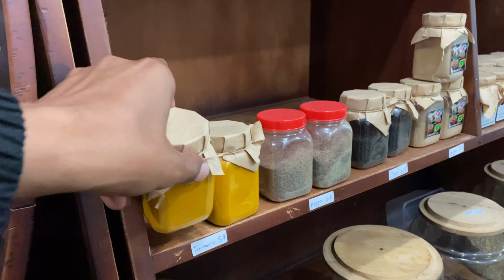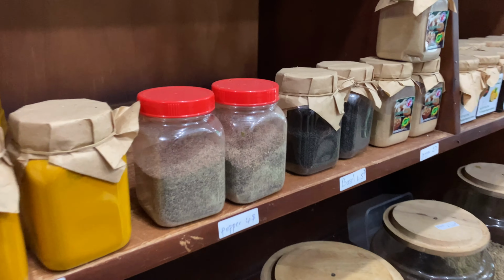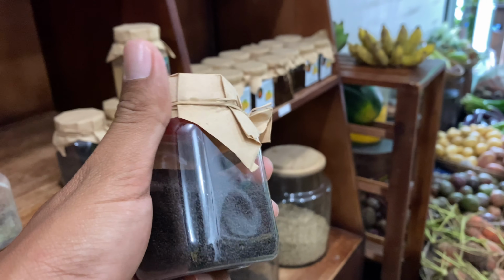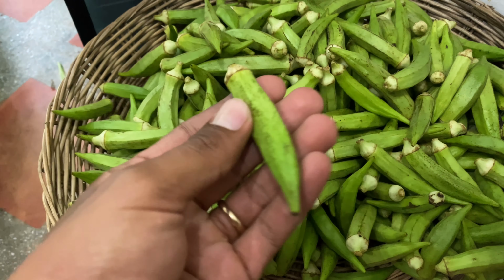and it is tea, and some of them like turmeric powder. This one is turmeric powder and black pepper here, and this is sesame, black sesame, and some cute okra.